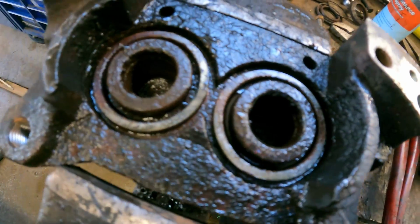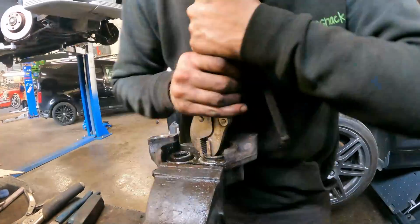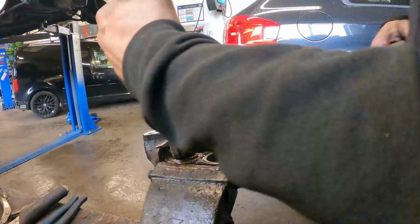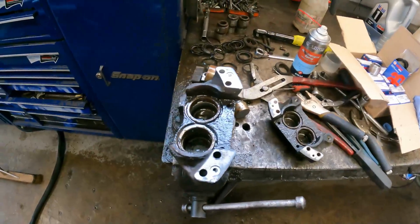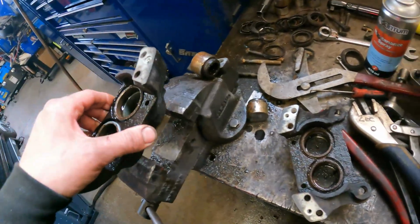Side's not looking any better. It's going to be fun. And finally, last ones are out. What a pain that was. So these are pretty grotty.